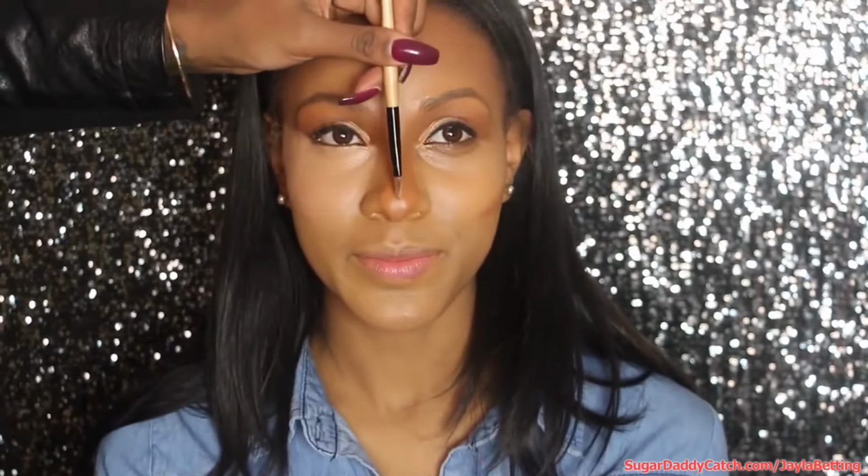All right, so the brightening break. I feel snatched with my nose contour. I'm going to go down the center using the same combination I used under the eye. Once you know how to do your nose contour, I can't tell you nothing.